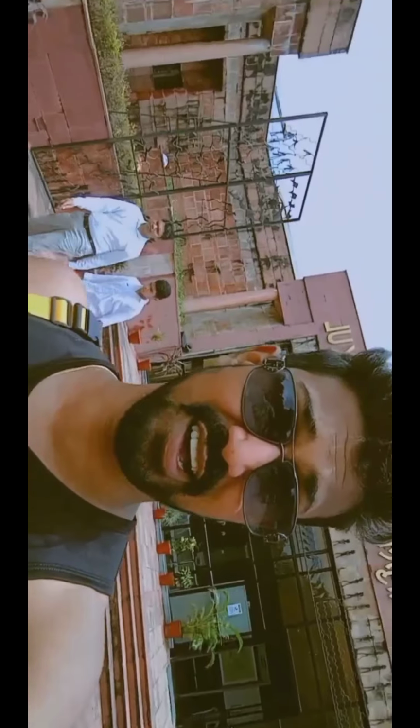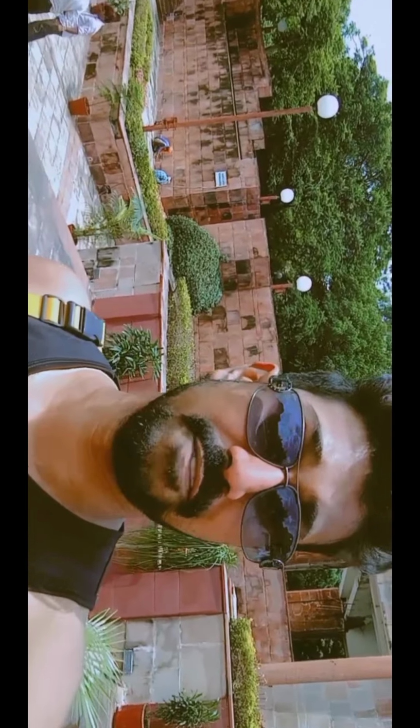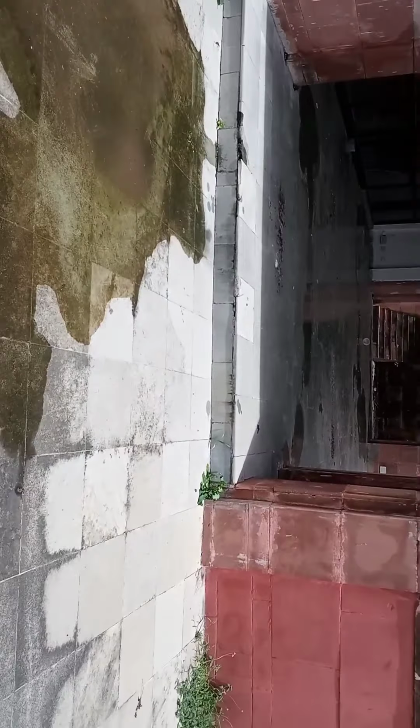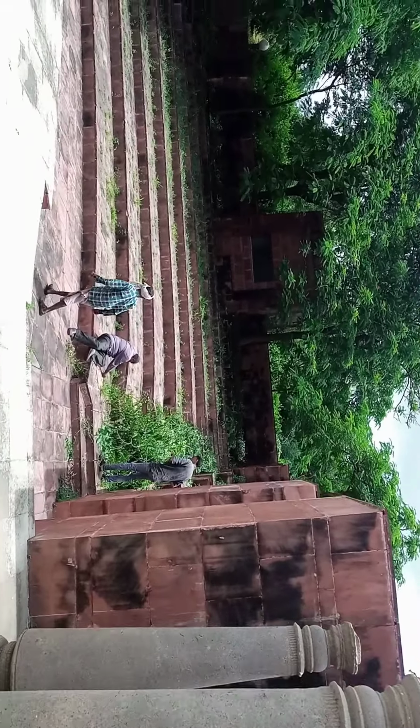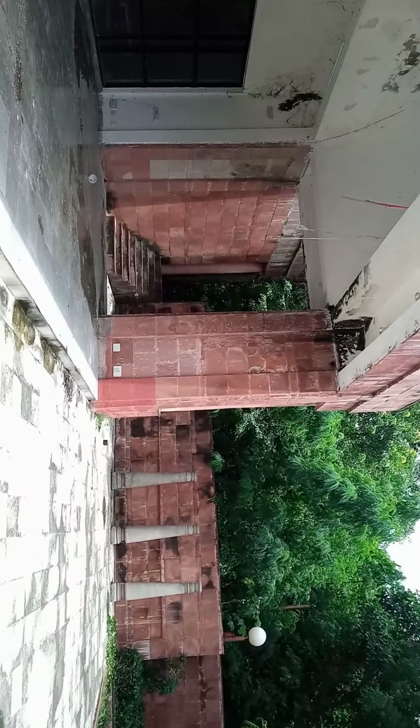So this was the central part of the Indira Gandhi Manav Sangrahalaya. This is called Vithika, and we are now moving forward to the amphitheater. The central auditorium, though the work is still going on because after monsoon, lots of weeds grew around. But that appears great though.